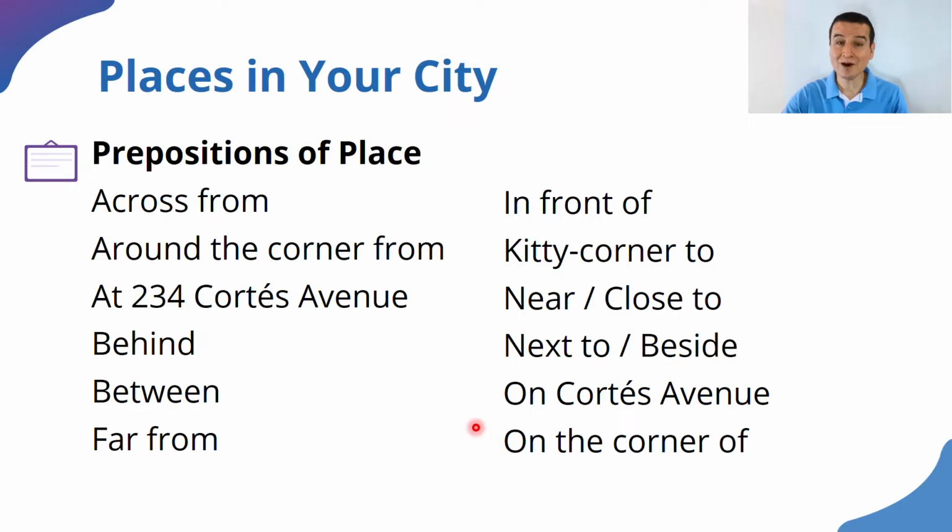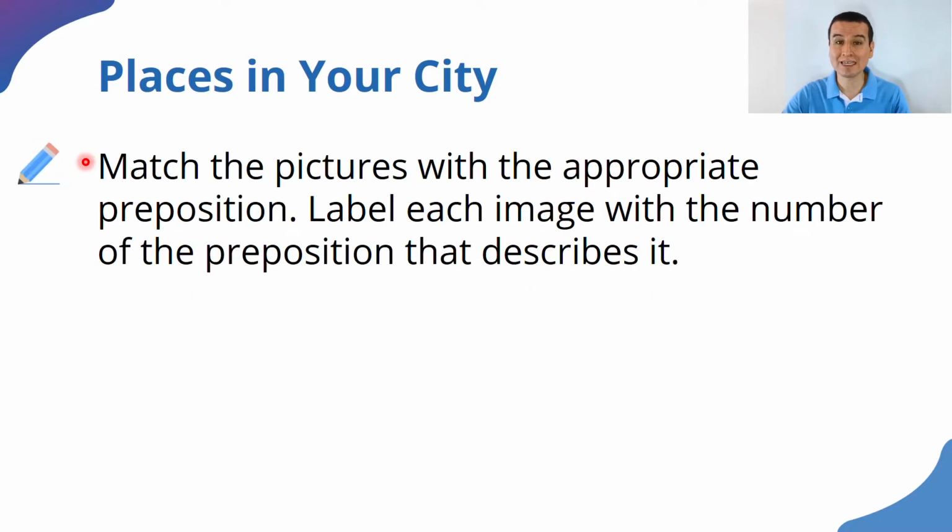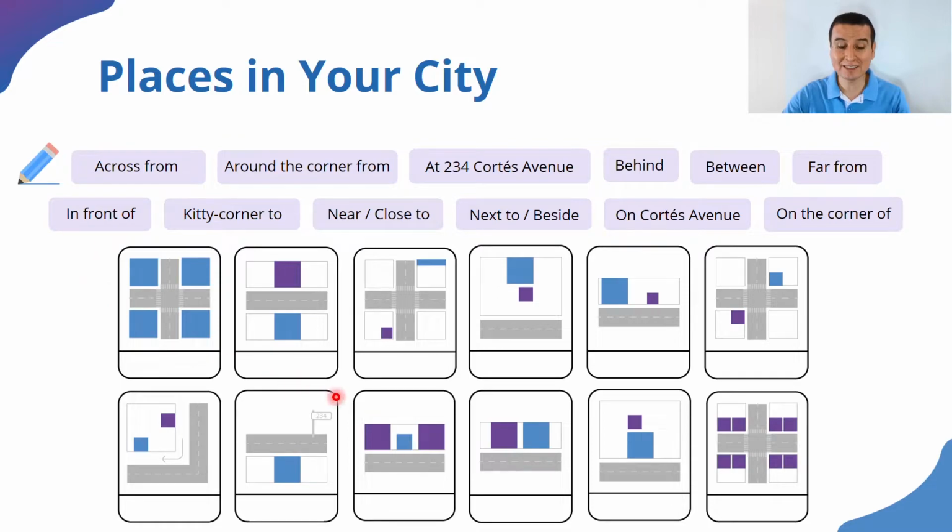All right? Now, because I know that you already have an idea about the meaning of those words, I have a practice activity for you to make sure that you understand what those words mean, because I have some illustrations for each of them. It is an exercise for you. It says, match the pictures with the appropriate preposition. Label each image with the number or the word of the preposition that describes it. All right? So here you have these pictures and this list of words.